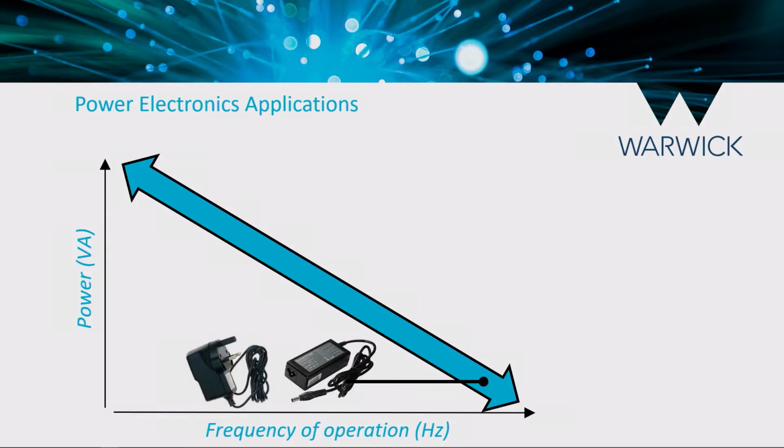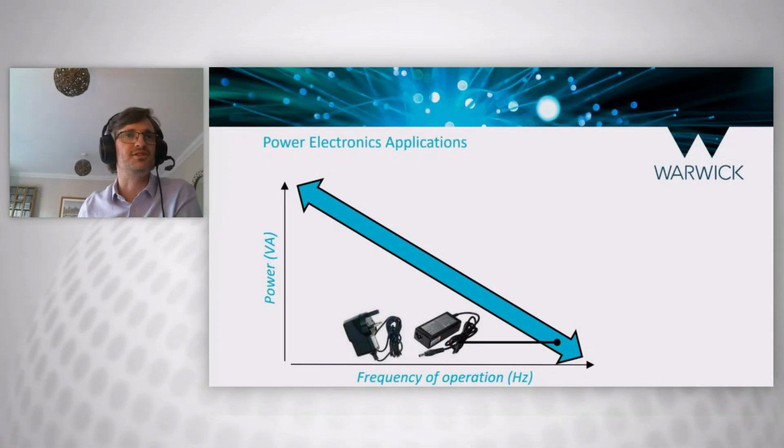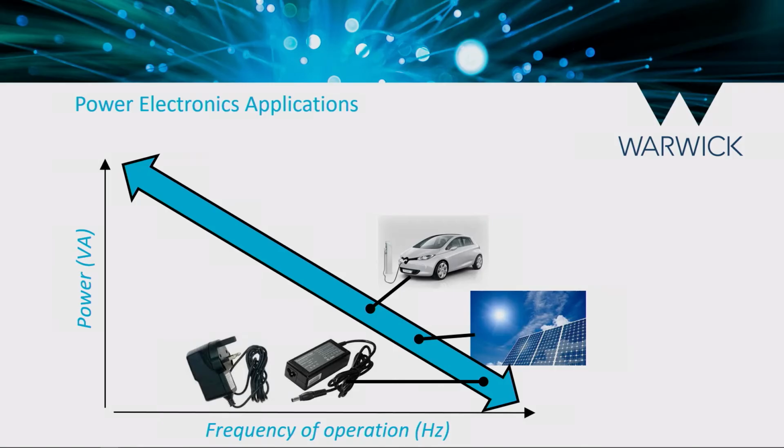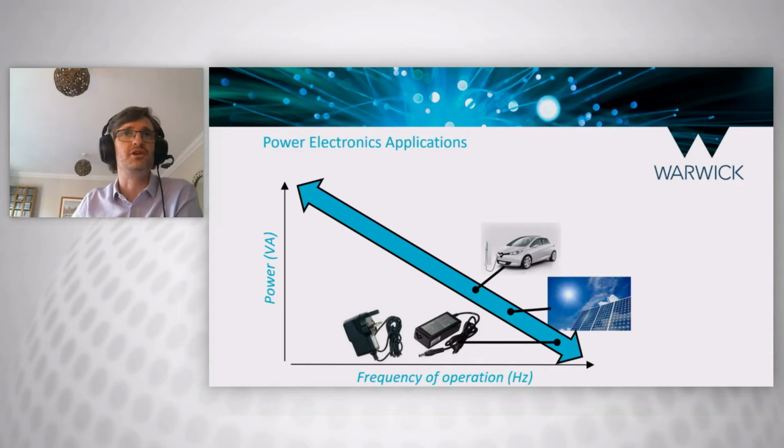At the high frequency, low power end, we have switch mode power supplies. You'll be familiar with these in your laptop or in your TV. These are converting the AC coming into your house into the DC that your laptop or TV requires. Higher up the power, slightly lower in frequency, we have the PV inverters. That's taking the DC power that's produced by solar panels and converting it into AC power for the grid. Electric vehicles, and we'll be touching on that quite a bit later. Electric vehicles have applications in both converting the DC battery power that's stored on board into usable AC power for the motor drive, and also in the charging infrastructure as well.